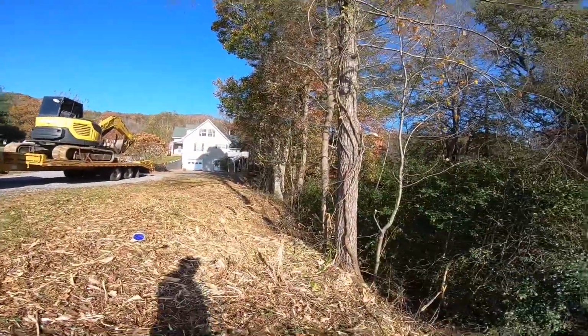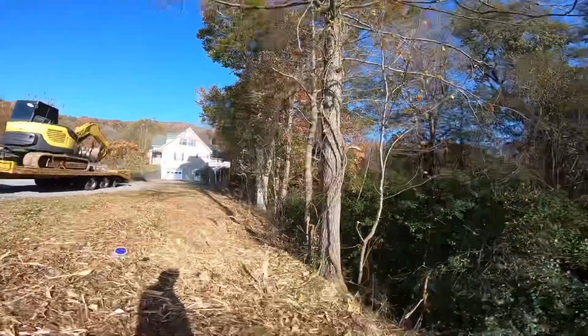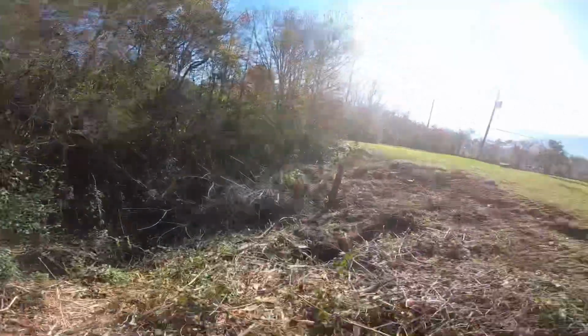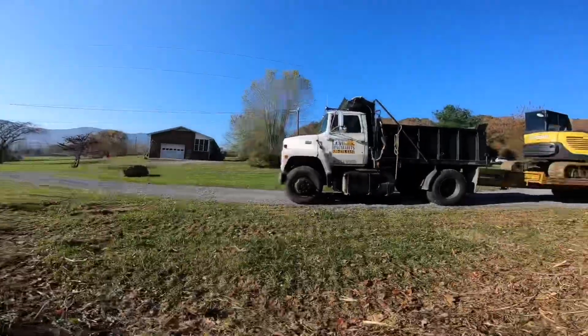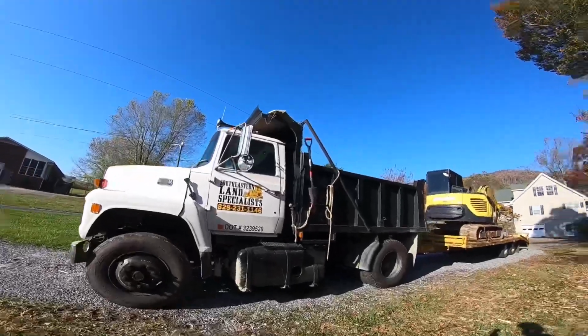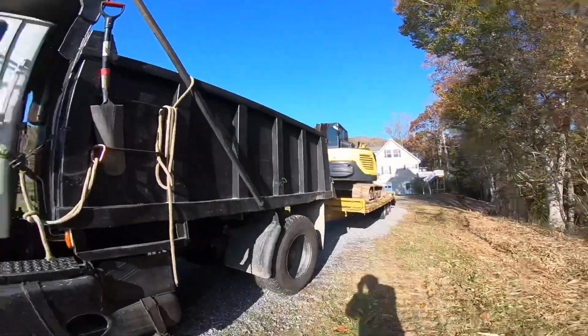I'll have to take all these trees out, so that'll be a fun couple of days of work this winter when things are slow. So let's jump in Wilbur, and I'll tell you what we got going on our job today.